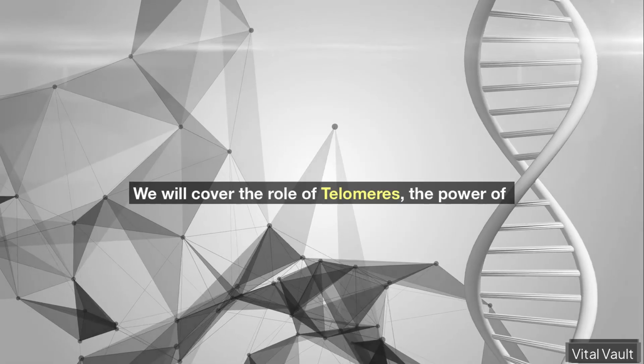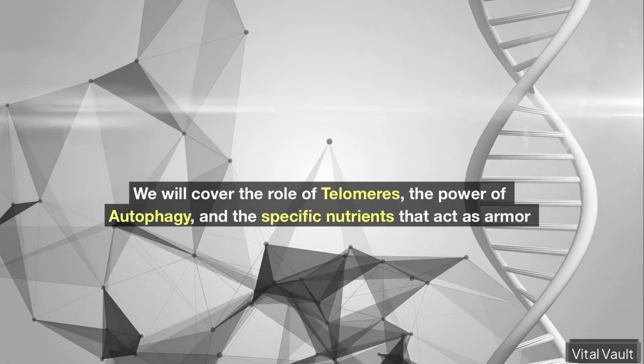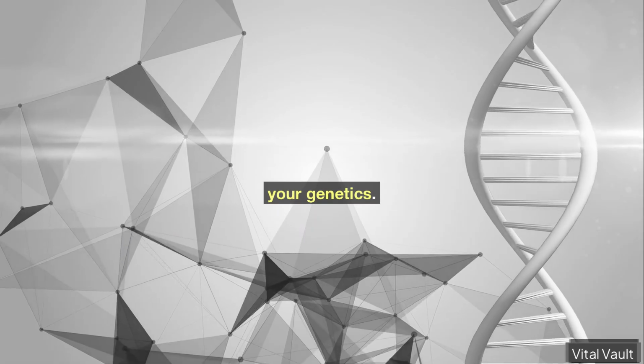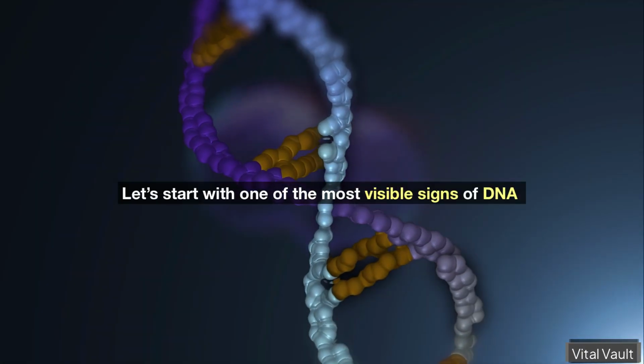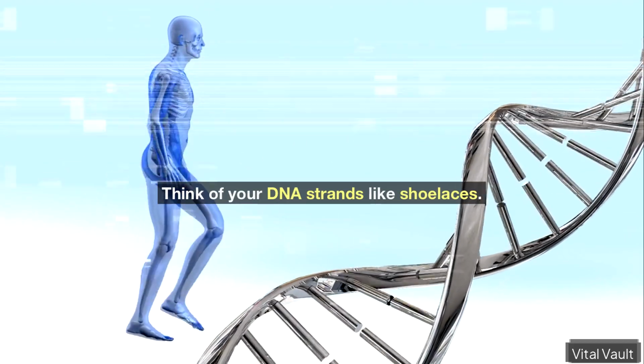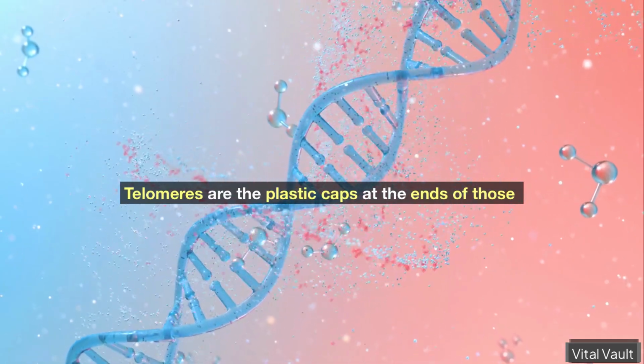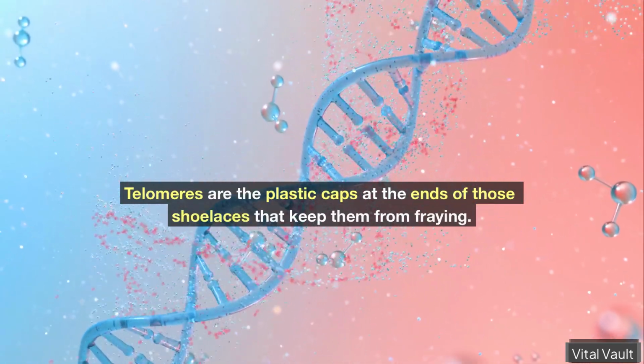We will cover the role of telomeres, the power of autophagy, and the specific nutrients that act as armor for your genetics. Let's start with one of the most visible signs of DNA health: telomeres. Think of your DNA strands like shoelaces. Telomeres are the plastic caps at the ends of those shoelaces that keep them from fraying.